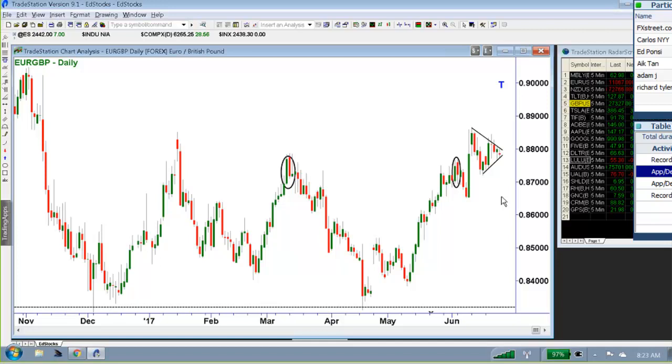So let's say, all right, let's say, trying to think here. Okay, let's do the math here. So we've got about a 200 pip area to play around in, correct? 10% of 200 would be 20. Fair enough? So everything is going to run off of that 20 pip figure. The entry will be 88.20.